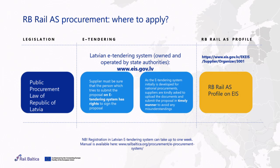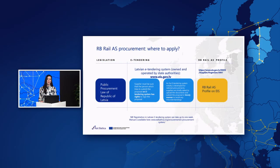What is important, please register into this system if you haven't done it already, because all the application and proposal submission is through the system. No proposals or applications will be accepted that have been submitted outside the system. And it may take time to register, so even though maybe you don't have at the moment any particular procurement where you want to participate, still you can register and then apply when it is needed.